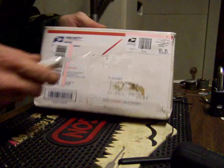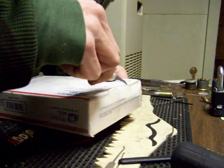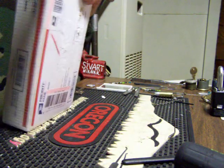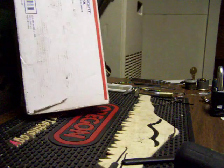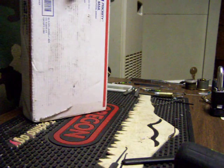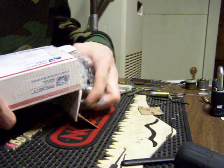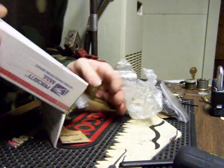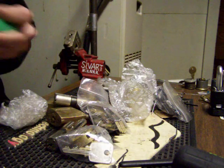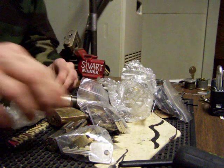Let's see if we can't get her open here. Packaged really good. Appreciate that. Oh man, too damn generous, man. A lot of stuff. Let's see what we got here.